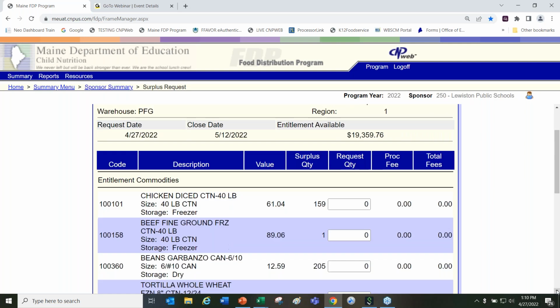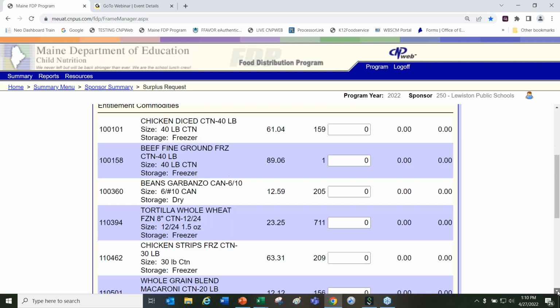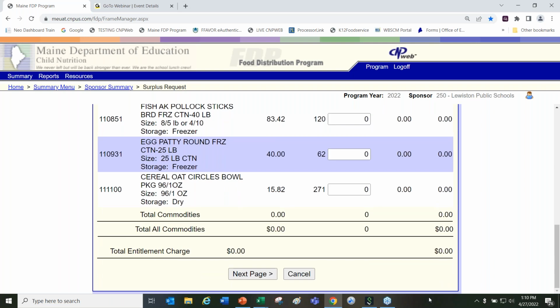This is only in testing. These are not the foods that will be available, but this is what it's going to look like. So for instance, if we do have chicken available, you're going to put in how many cases, it is by cases, that you want. You'll go to the end, you're going to hit the next page.